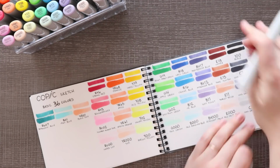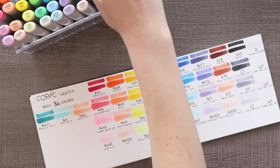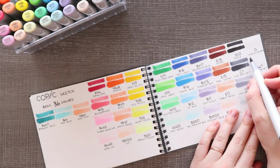Okay, I don't know why I'm even swatching the colorless blender. I guess for laughs. Kind of a goof, but yep, I did just swatch the colorless blender. Had to make sure that it was colorless, right?